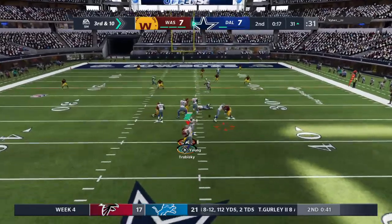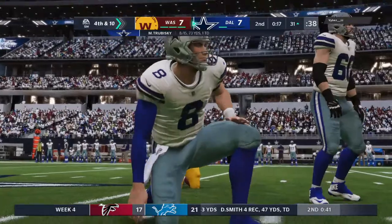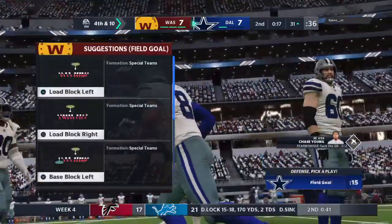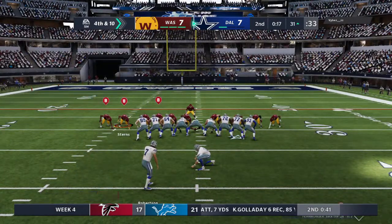Throwing once more, it's Trubisky. Strong coverage by Washington, and now 4th down. Has to be a little bit of frustration there. Back-to-back incompletions. Receivers blanketed on both attempts, this time on 3rd down.